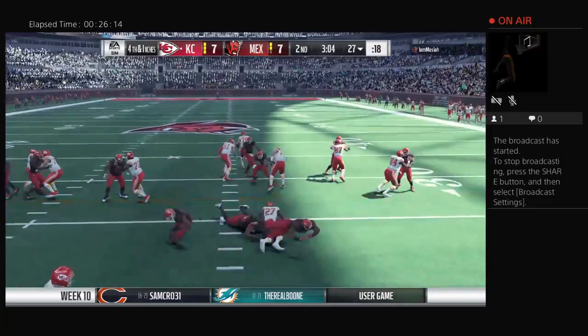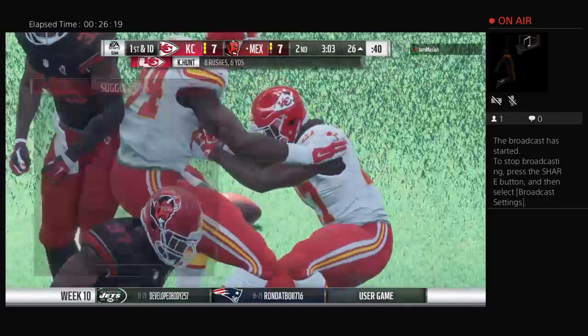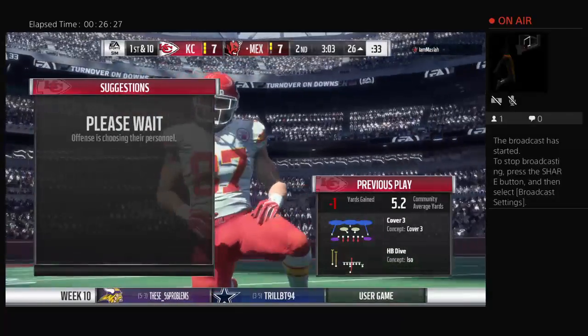This will be a critical call. They run for it with Hunt, and he's not going to get there. Might have even lost a yard. Vision to go for it doesn't pan out, and the ball will go over on downs on the short side of the field.